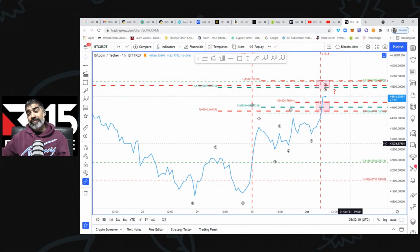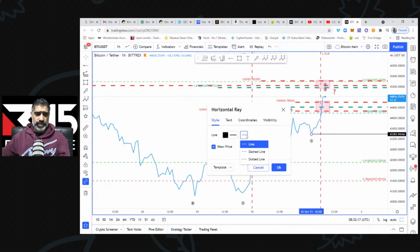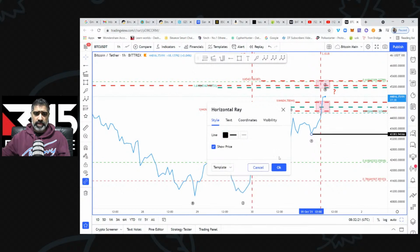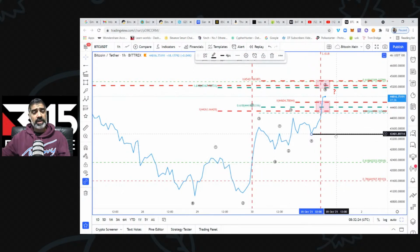So now we want to be very aware of this. If the price goes below this point here, now we can make it thick again. Just want to keep it very, very clear. Let's make it even thicker there. If the price goes below this point, I think we may see Bitcoin drop incredibly fast.